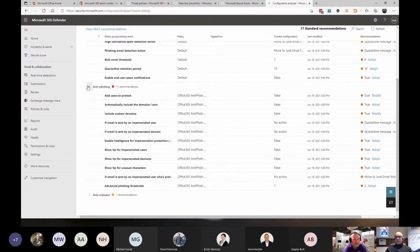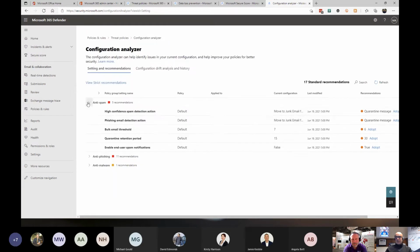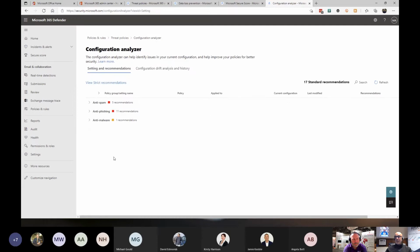So as I mentioned before, you've got these three settings here: anti-spam, anti-phishing, anti-malware. So at the moment we haven't got ATP or Defender for 365 switched on here, so it's only giving you a view of 3 options.